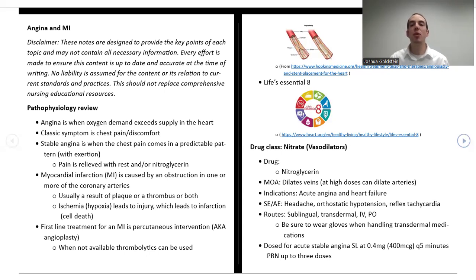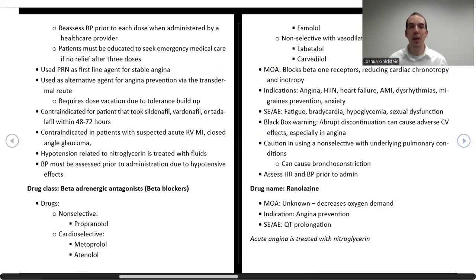The patient could get up to a total of 3 doses. If a patient got to that 3rd dose, and sometimes even if they get to their 2nd dose in real life, if they're still having that chest pain, we might want to be at that point calling 911. Also, the doses must be at least 5 minutes apart. They can't be sooner than that.